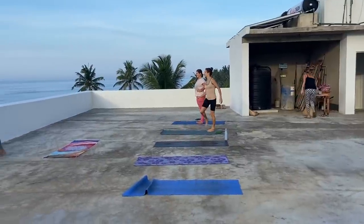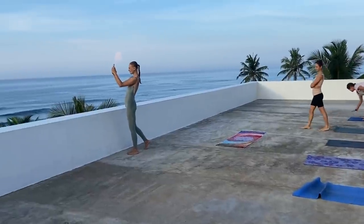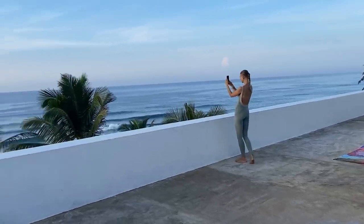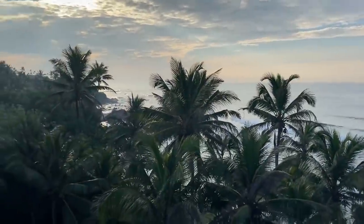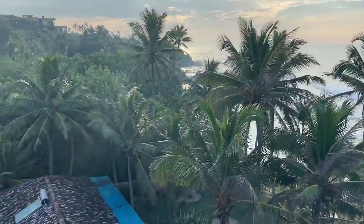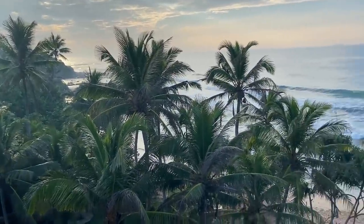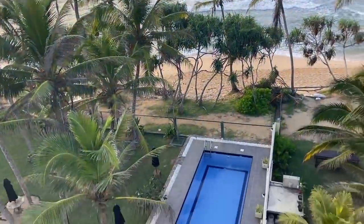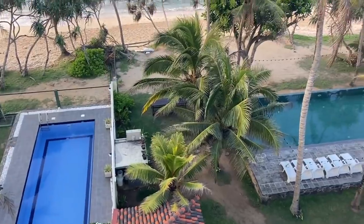So here is the yoga class we're doing this morning here on this rooftop. Overlooking the beautiful ocean. The sun just coming up. The palm trees. The people fishing on stilts. It's really beautiful. This place is called Tonaomi in Weligama.